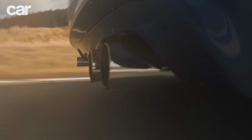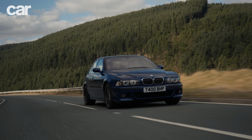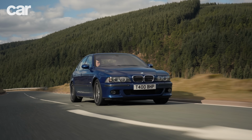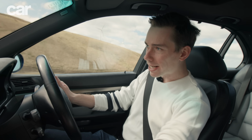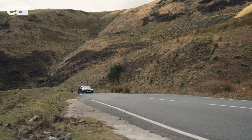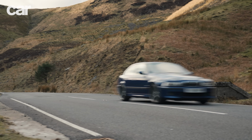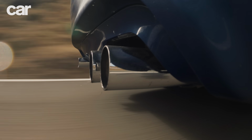Well, let me introduce you to an alternative. This is the E39 M5, a car that for many years has widely been considered to be the greatest M5 and possibly the best M car of all time. Yeah, big statement. Bite me.